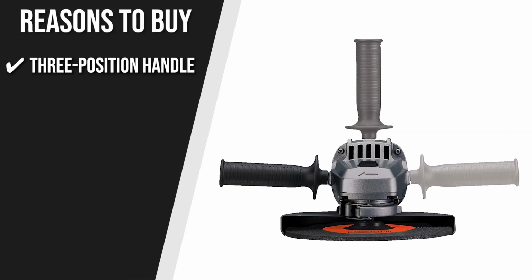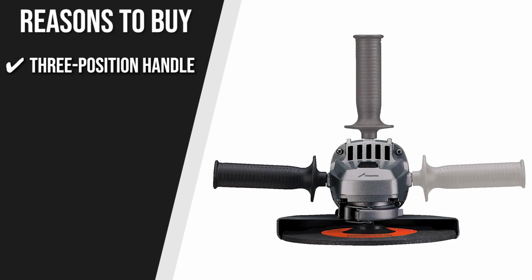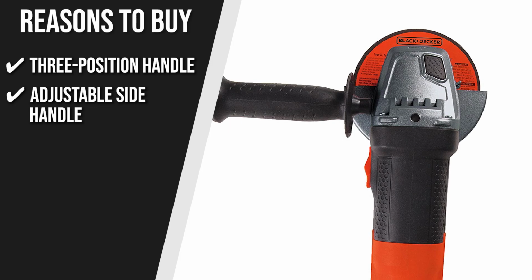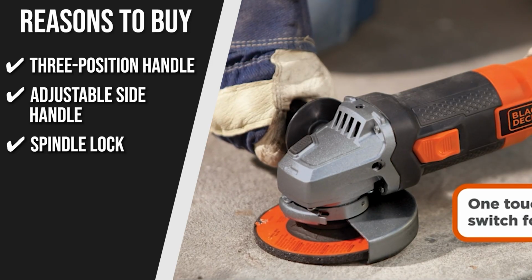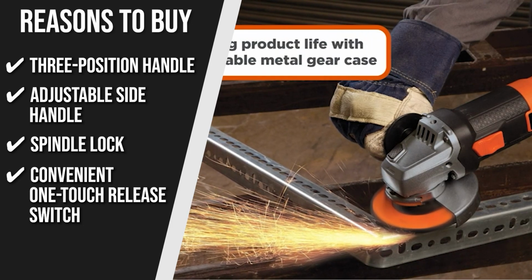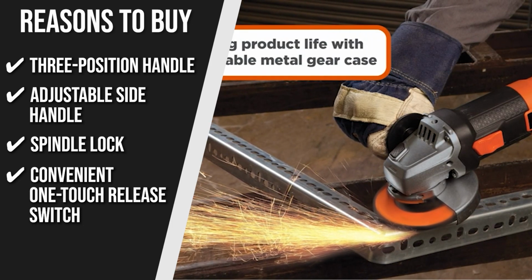3-position handle: it boasts a 3-position handle that gives you plenty of options for the optimal grip. Adjustable side handle: the side handle can be adjusted to keep you in control. Spindle lock: it has a spindle lock that makes swapping out attachments a breeze. Convenient one-touch release switch: you can use the convenient one-touch release switch to power down fast.